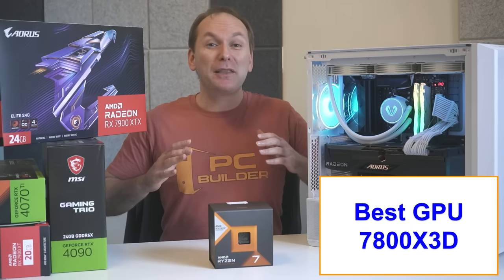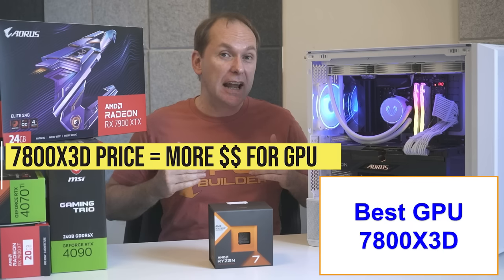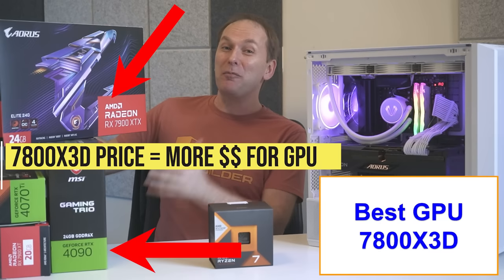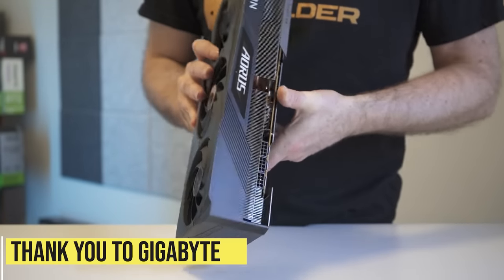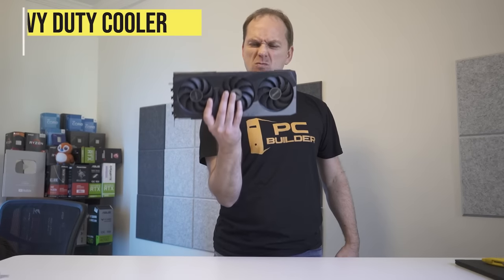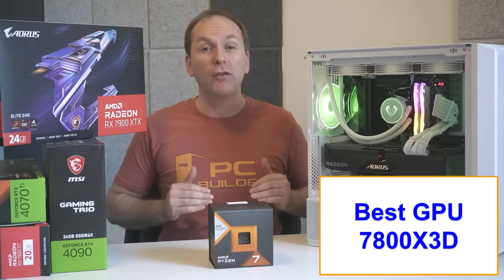Let's talk about the best GPU for the Ryzen 7 7800X3D, because the price efficiency in the 7800X3D allows us to grab the biggest GPU we can for our money, hence the most FPS. Now for our build, Gigabyte sent over their Radeon RX 7900 XTX Aorus Elite, which not only looks amazing, I mean, look at that thing in there, but has an insane cooler capable of really pushing the upper limits of the 7900 XTX, particularly for those who are looking for manual overclocking headroom.